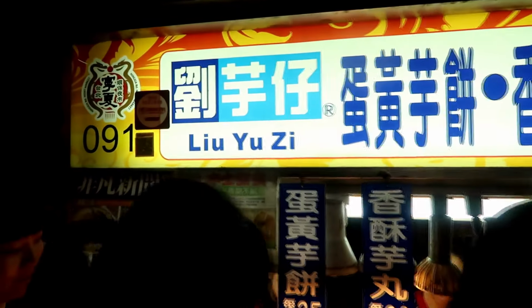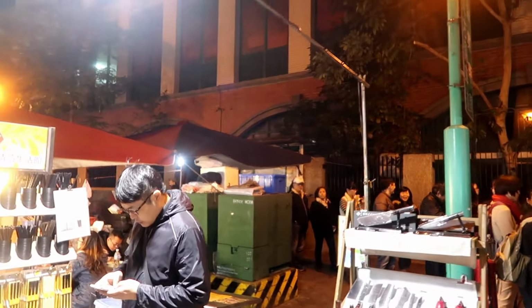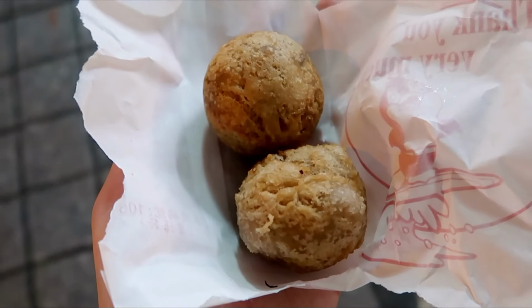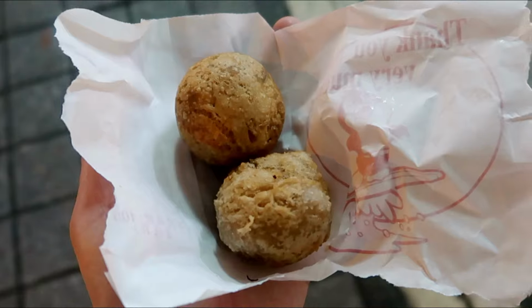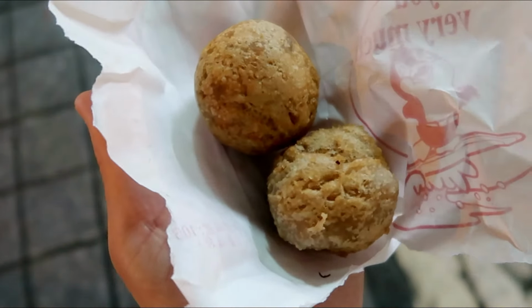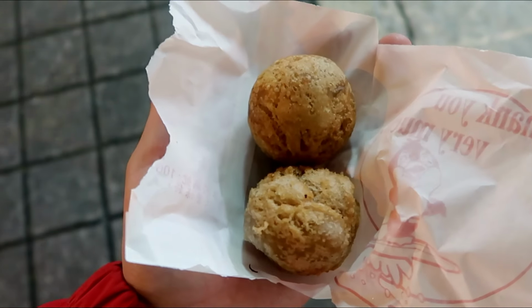So this is one of the popular shops here at the night market, and after I got my order, there was still a lot of people here still waiting in line in order to get some of these taro balls. So if you've never had deep fried taro balls before, taro is kind of like a potato, a soft potato that's more savory. And then I'm assuming it's going to be pretty awesome since there's pork and eggs in here. So I'll take a bite and then I'll show you what it's like on the inside.